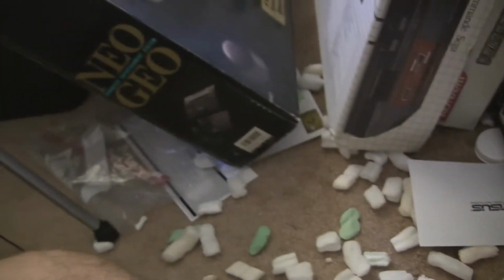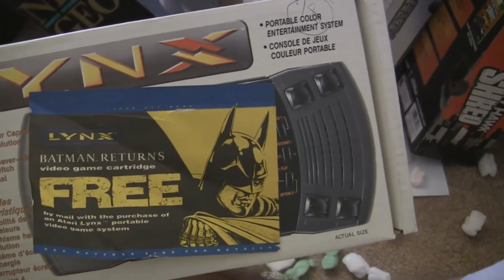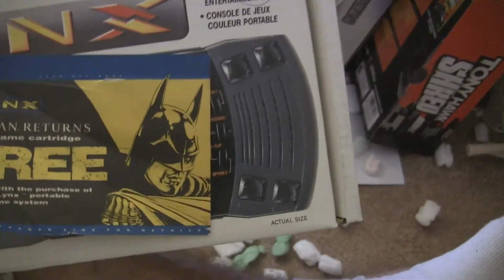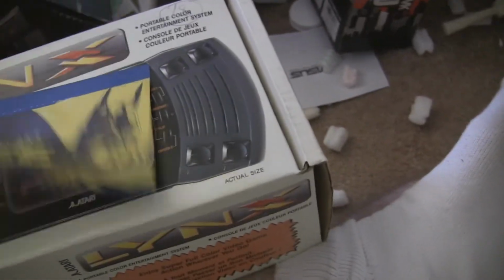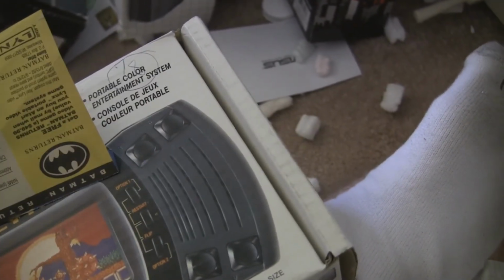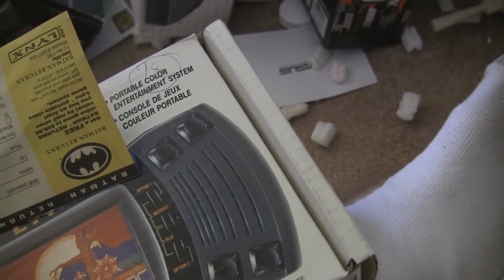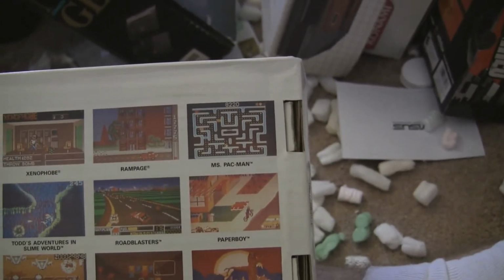But that's life. I also have a box for the second version of the Atari Lynx. The smaller version, although it's huge, it actually says actual size, so it's big if you want to see my hand. Apparently someone had a free copy of Batman Returns and totally didn't redeem it. I should totally try and redeem that. Oh, the offer is only valid to 1992. Bummer. There's at least some pictures of Lynx games.